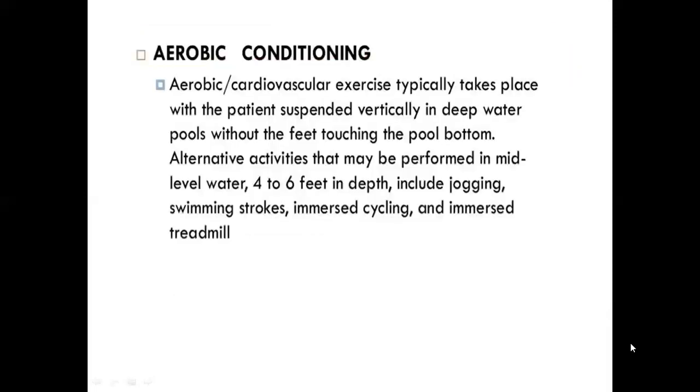The aerobic conditioning: aerobic cardiovascular exercise typically takes place with the patient suspended vertically in a deep water pool without the feet touching the pool bottom. Alternatively, activities may be performed at mid level of water, 4 to 6 feet deep, including jogging, swimming strokes, immersed cycling, and immersed treadmill.